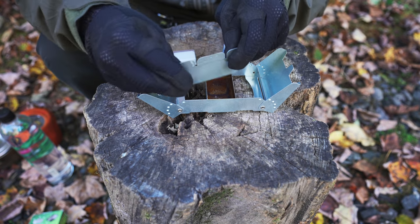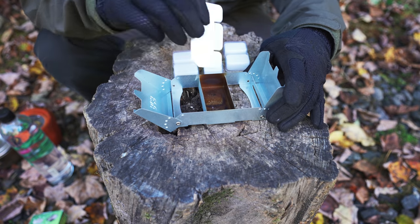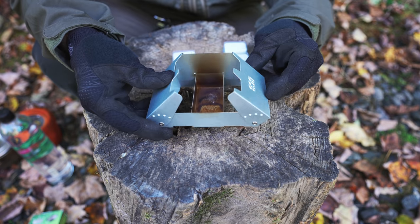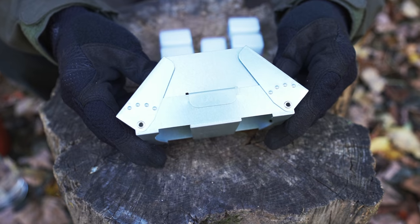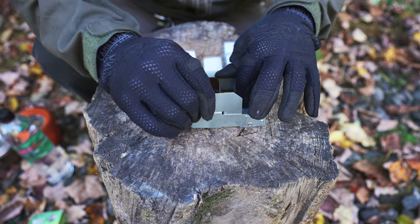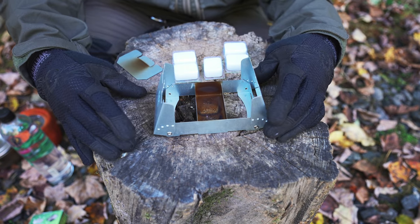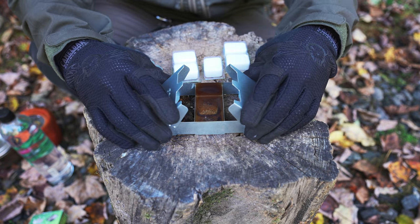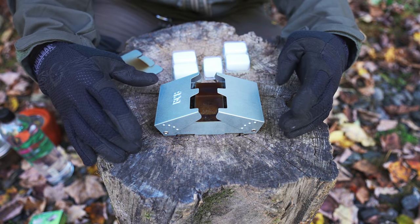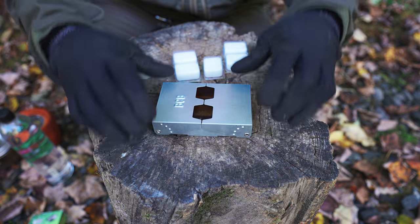So, as I mentioned before, this is the windscreen. And this could be set up on either side, and check that out. That's the cooker setup with the windscreen. You can remove the windscreen. You do not have to use it. This is the very first setup. Second setup. Third and last setup. And there you go, it's shut.